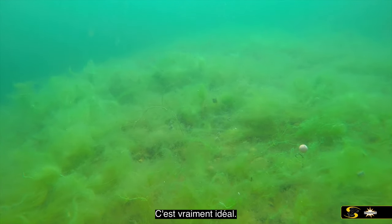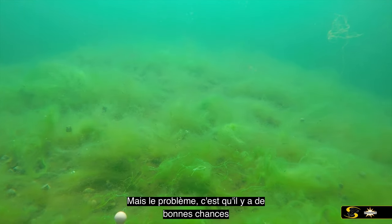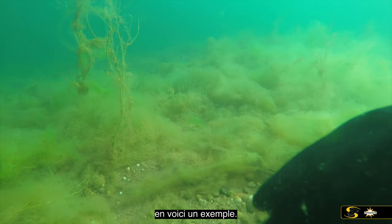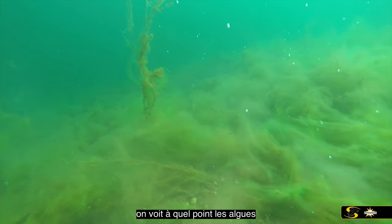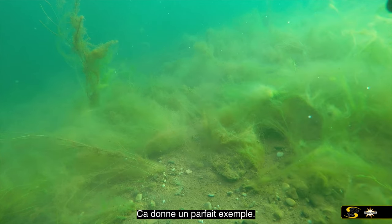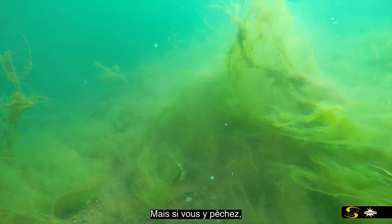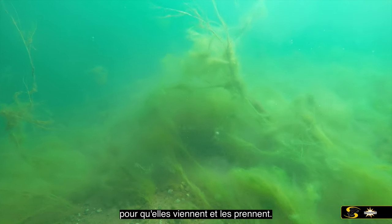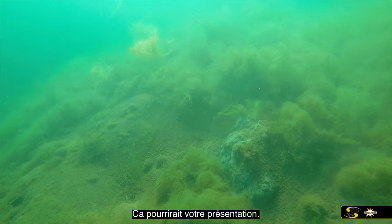This is absolutely ideal. You can clear this spot really quickly with a big bed of particles, but the problem is that there's a good chance they'll roll your hook bait up within that. And here's a prime example of it. Look, when the fish come in and move around, you can see how quickly that candy floss weed moves. So that gives you a perfect example of it: if you want to clear a spot, then spod on it. But if you're fishing on it at the same time, the best thing to do is put individual single baits on so they can come and pick the baits off it. Just look at that, it's all over the place. That would just wreck your presentation.